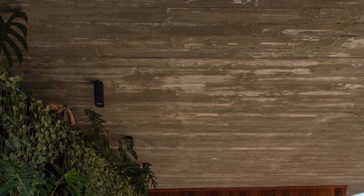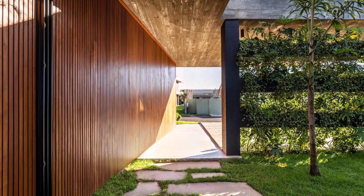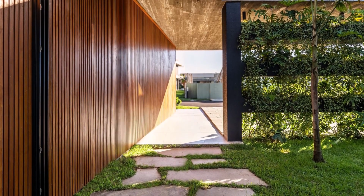Built with simplicity in mind, the house is a single-story layout that stretches along the beachfront. This clever design allows for maximum use of the space, ensuring everyone has a place to relax and enjoy the view.